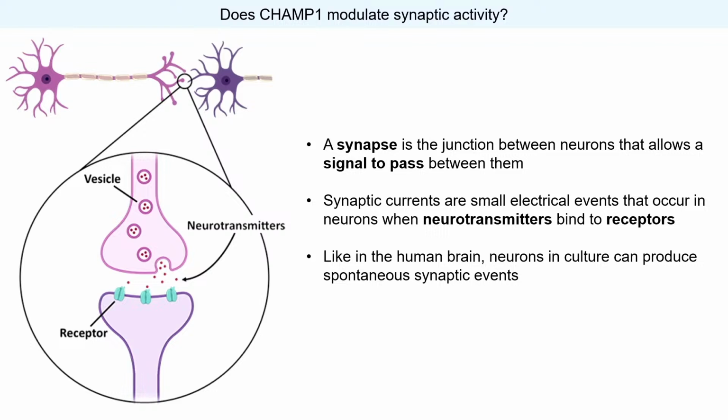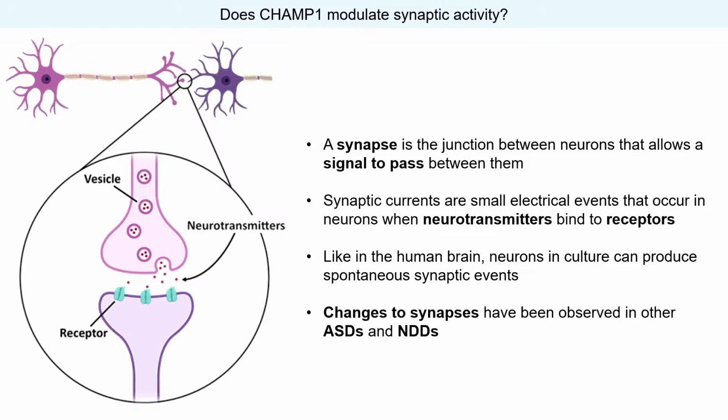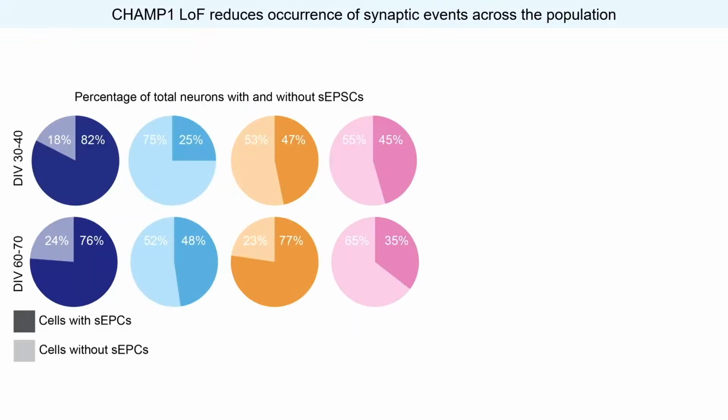So like in the human brain, we can model this in culture. Neurons in culture do produce these spontaneous synaptic events. And important to us, changes at the synaptic level have been observed in other autism spectrum disorders, in other neurodevelopmental disorders, and it can inform us about how the network of cells is communicating. So my first question was at the population level. I just asked the question, is a neuron receiving synapses from other neurons or not?